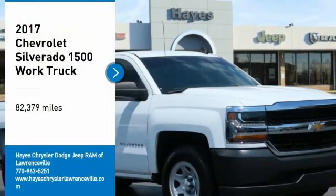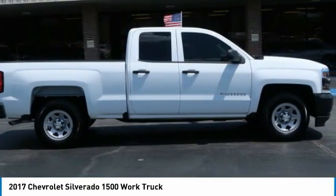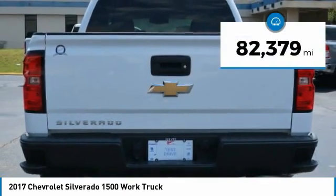Make a great choice today with the 2017 Silverado 1500. The Chevy Silverado 1500 has the lowest cost of ownership of any full-size pickup. This vehicle has less than 85,000 miles.